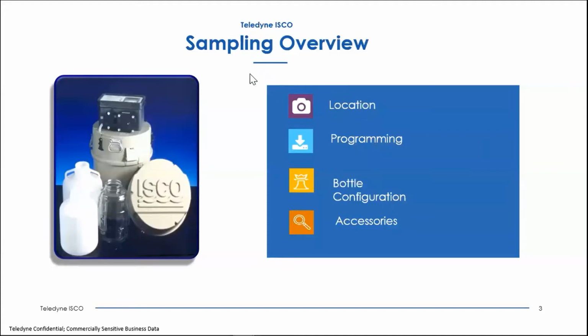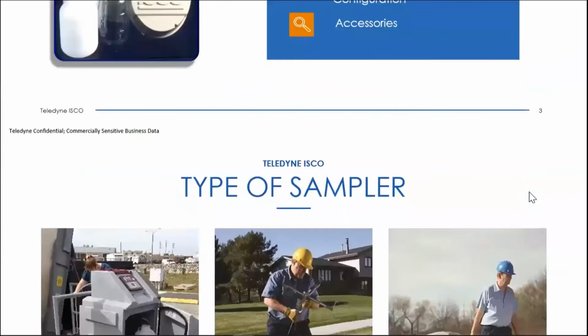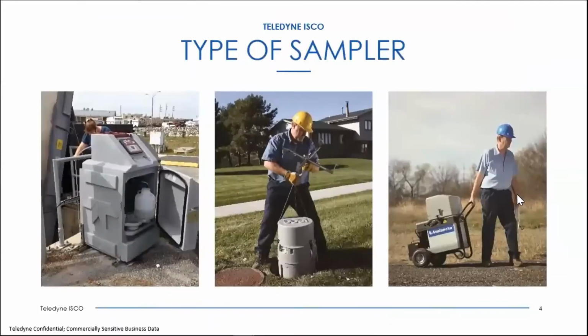What we're going to be going over today is basically sampler locations of your samplers, programming of the samplers, different bottle configurations that you can do with your samplers, and then also different types of accessories that you can actually interface with your samplers to get the programming and the results that you actually want. So we'll get started here.